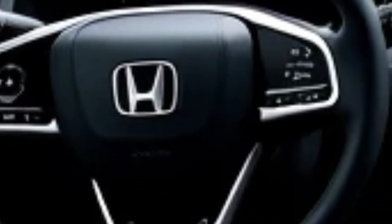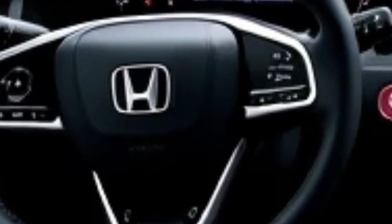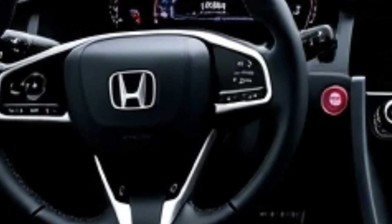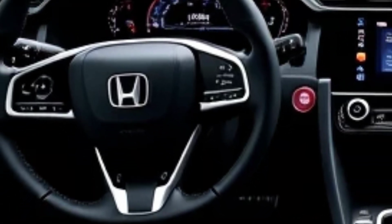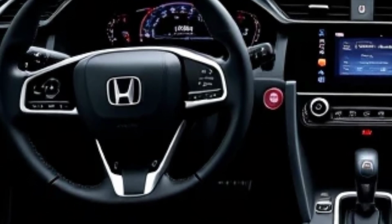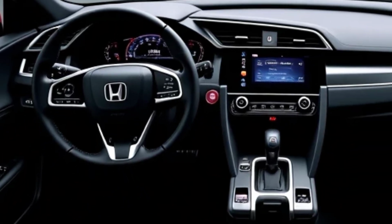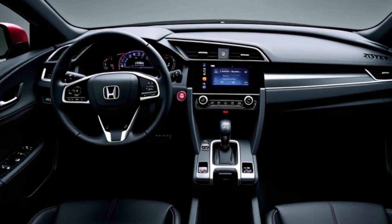Steering wheel. The steering wheel is wrapped in leather in higher trims, with mounted controls for audio, phone, and cruise settings. It's designed to offer a solid grip and excellent feedback for a connected driving experience. In models with Honda Sensing, it also includes buttons to easily manage adaptive cruise control and lane keeping assist.